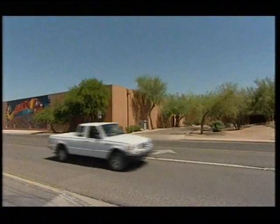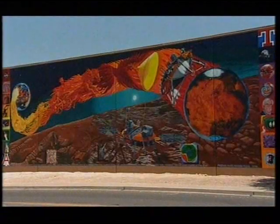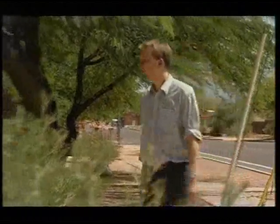Various probes have been there, and the latest is NASA's Phoenix, which has come down in the Martian Arctic and is sending back fascinating results. Chris Lintott, I've been over in America to bring us the latest news.